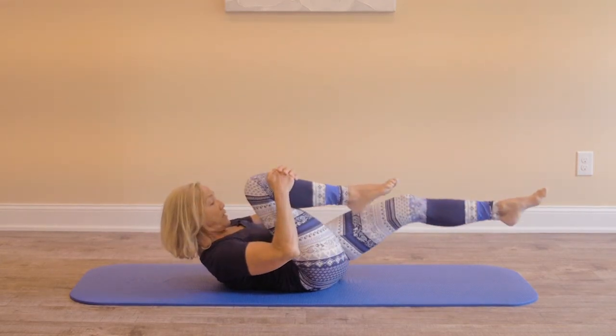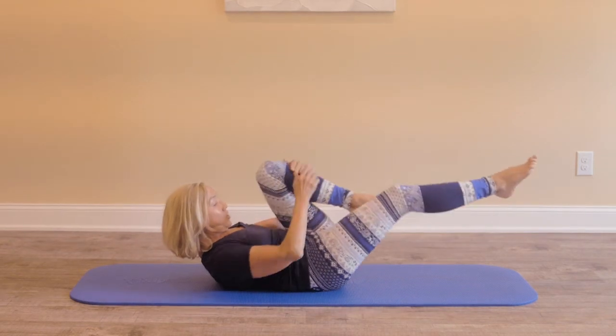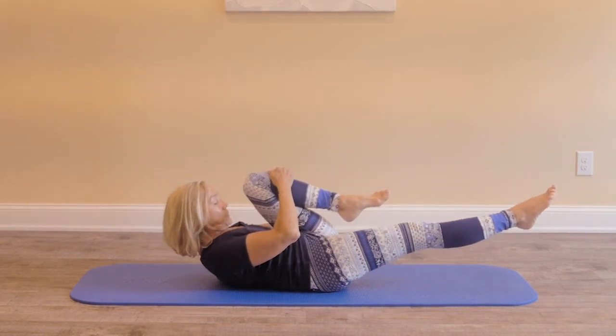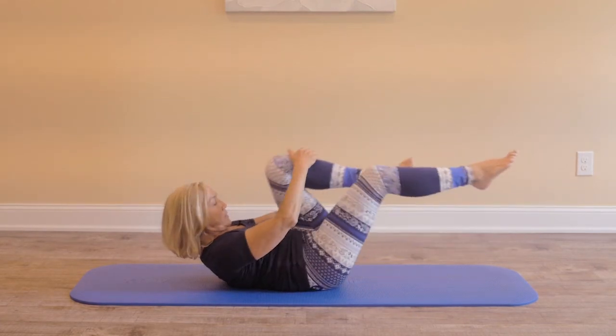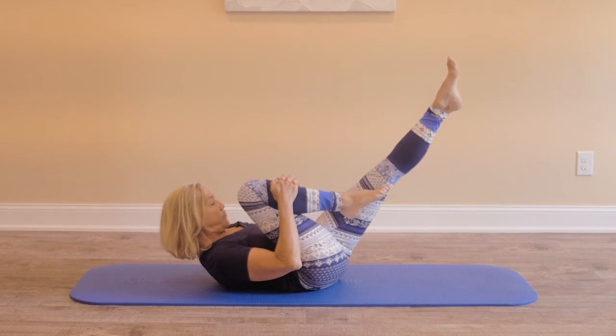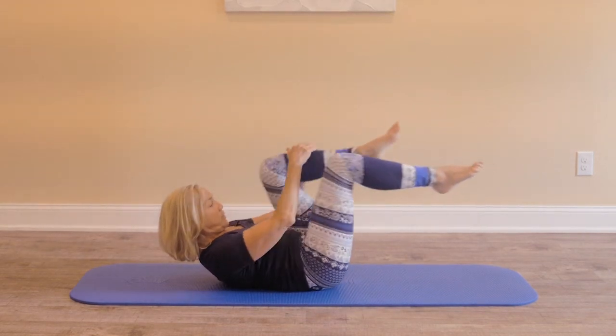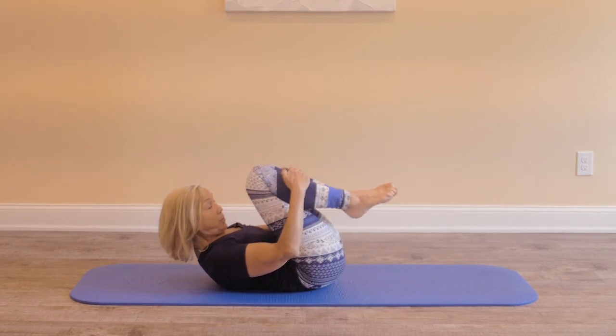Now, you can take the other leg for challenge. This leg goes lower, but nothing else changes. We're in the upper ab curl, assisted by using the hands against the leg. And again, it's your working level, so the leg can be up at a 45-degree angle. It can be down here almost as low as your torso. So you have to find your working level.